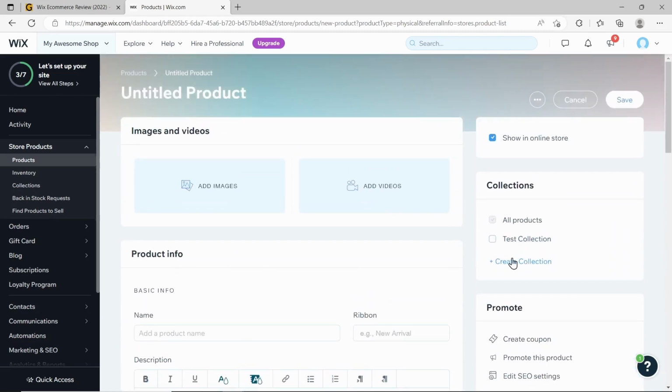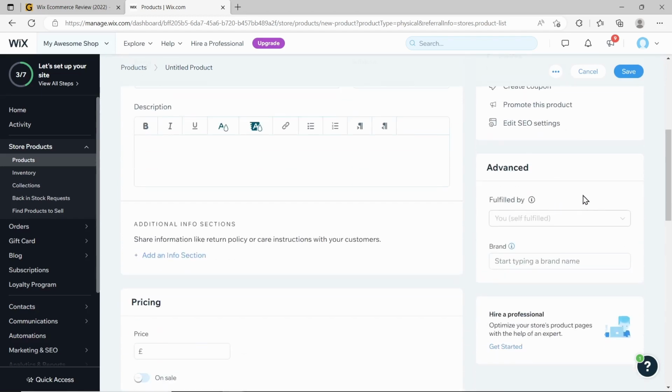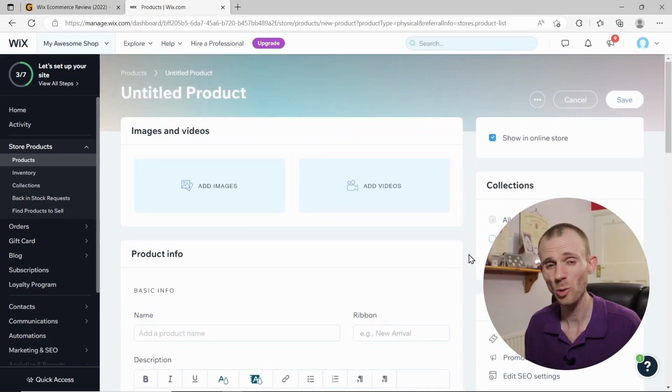And then on the right hand side, you choose to add it to your collections. You can choose to promote the product directly from setting the product up or editing the product, which is quite nice. And then the advanced sections is where it's fulfilled by and what the brand of that product is. So overall, no real issues with the add new product page. It's nice and simple to use.